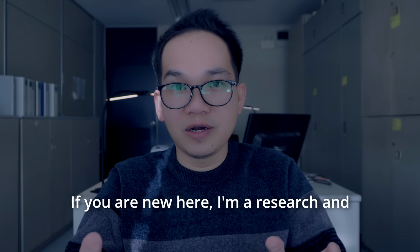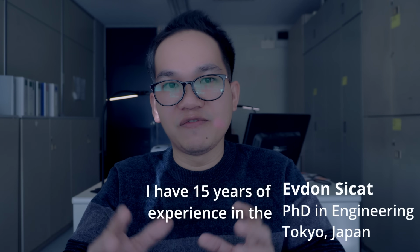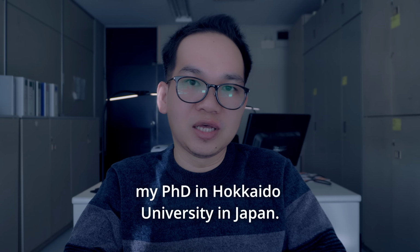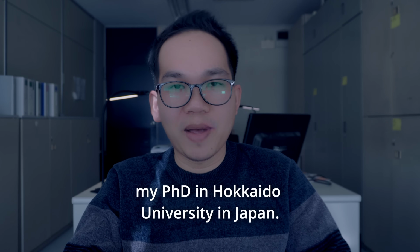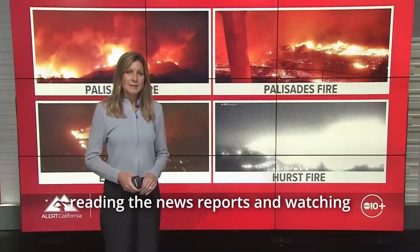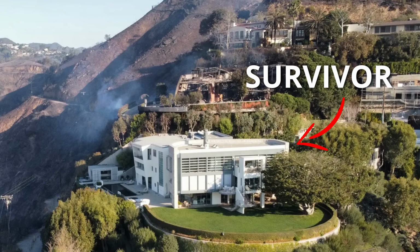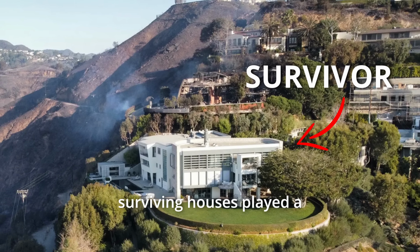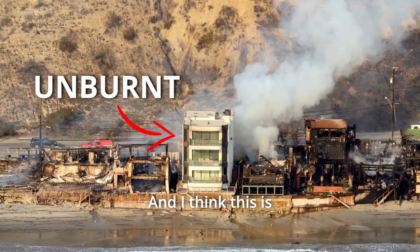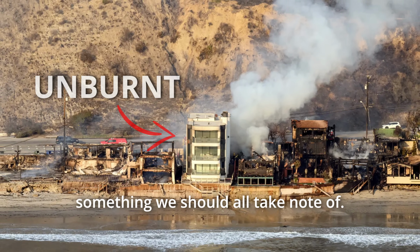If you are new here, I'm a research and structural engineer based in Tokyo, Japan. I have 15 years of experience in the construction industry and I have earned my PhD in Hokkaido University in Japan. As I was researching the wildfires, reading the news reports and watching videos, I started noticing a pattern. The materials used in some of the surviving houses played a critical role in protecting them. And I think this is something we should all take note of.